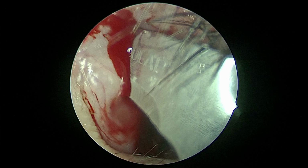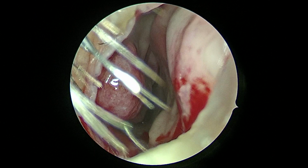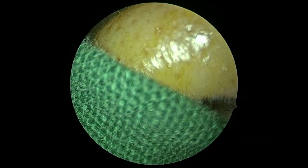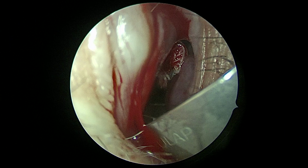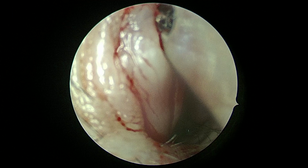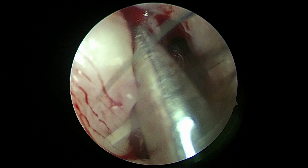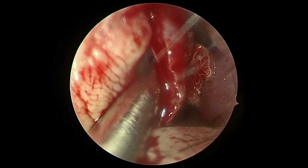Then perform a hemitransfixation incision. After we find the proper plane, we can do elevation of the mucoperichondrium easily.